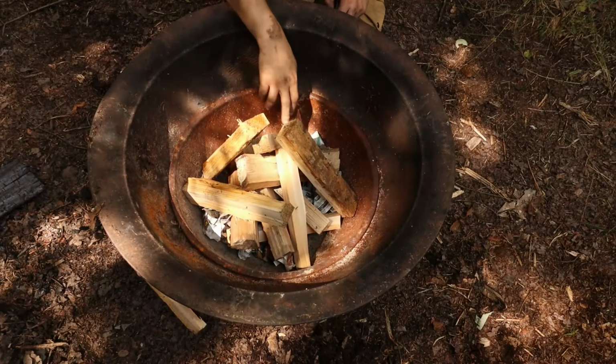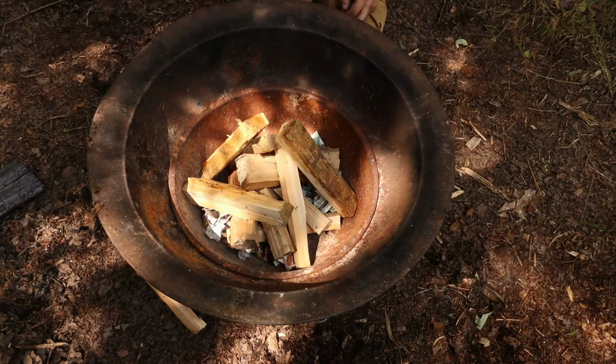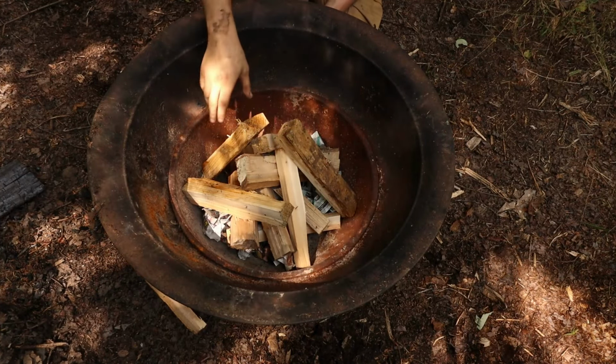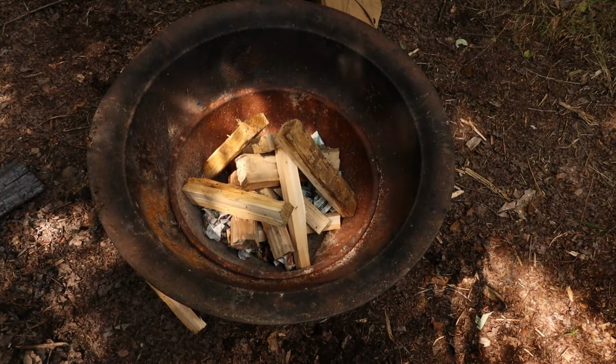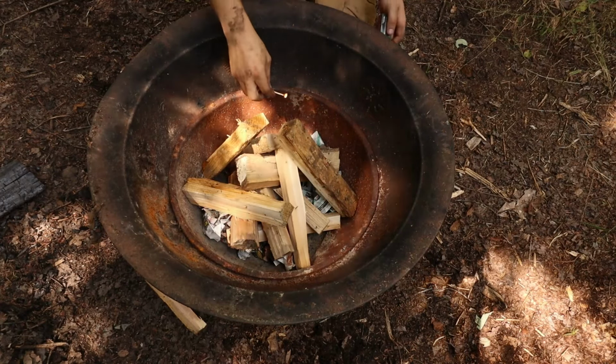I have a decent mix of maple and just standard resin wood, so pine or spruce, doesn't really matter. Hopefully the maple will burn longer than the softwood. That's the point, at least. I kind of want a bit of coals. I'll try to get it started with this.